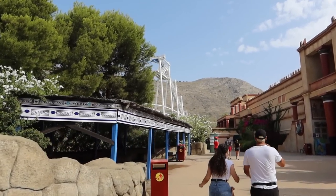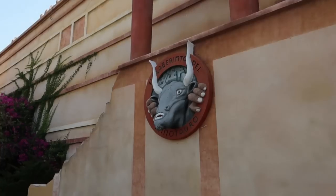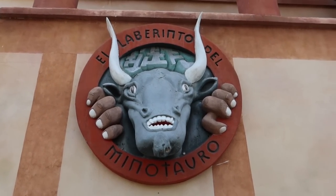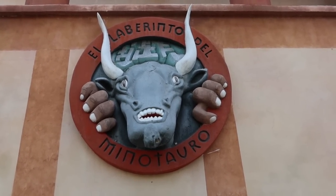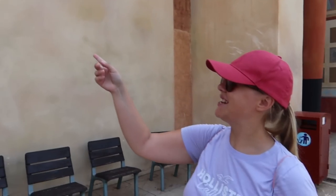Fantastic. Love all the theme music as well around the park. Now the dark ride opened here with the park 23 years ago in the year 2000. It's an interactive dark ride built by ETF Ride Systems, and the theming was done by Sally Dark Rides. And here's a look at the sign for it just here. El Laberinto del Minotauro. Looking forward to this.